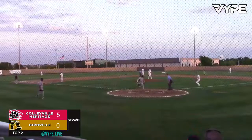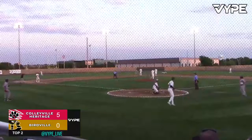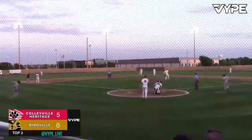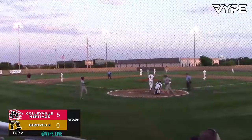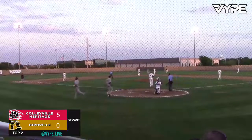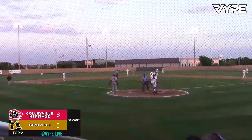There comes the play at the plate, and it bounces off the catcher. And that will leg it out. Oh, for a double. Looks at third, but comes back to second. Another double, another run, bringing our total to 6-0 here in the top of the second inning.